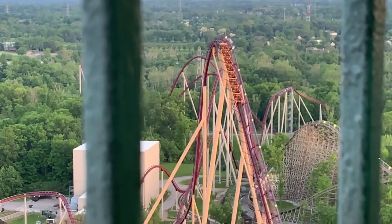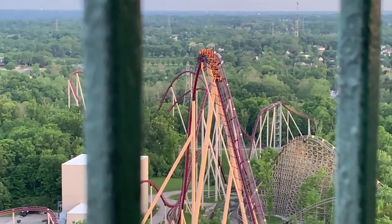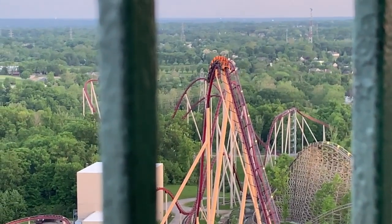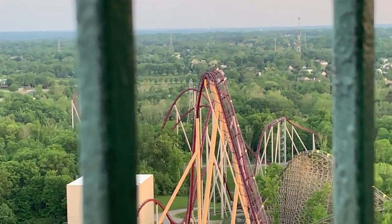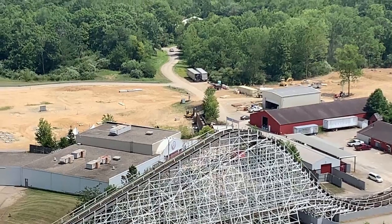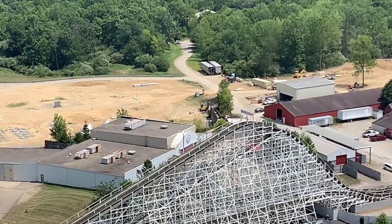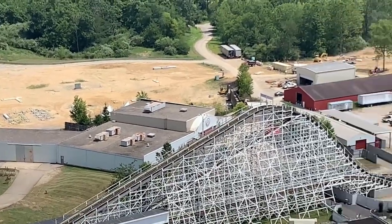Now, what do I think Kings Island could be doing that they would need to increase storm drain runoff? I think there's three main things that I personally think could be happening at Kings Island. The first one is what everyone jumps to when they see activity at a park: a new coaster.